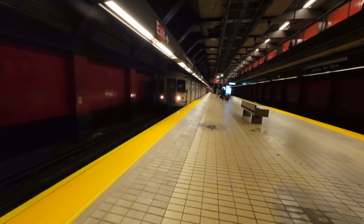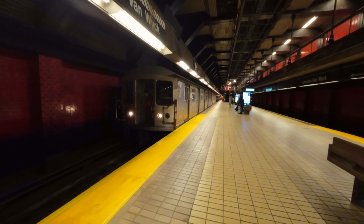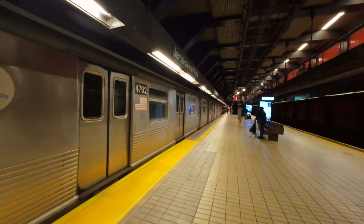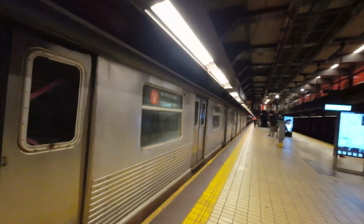This work train is an R42 rolling stock. These were retired from passenger service in February 2020, just before the pandemic hit the city. I was on that ride, check it out on the main channel. But here's why I'm actually kind of excited. I've never seen a roll sign display the V train before.